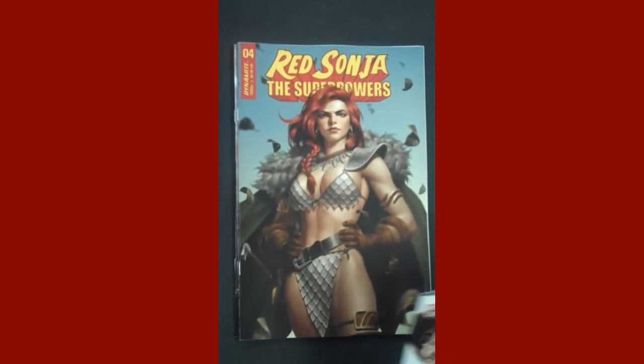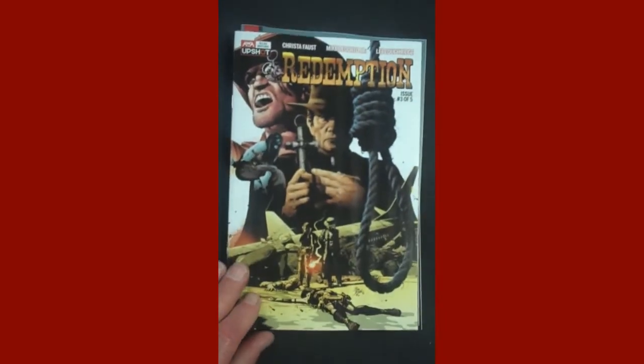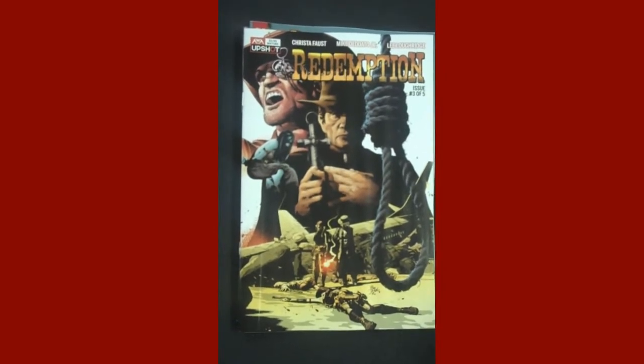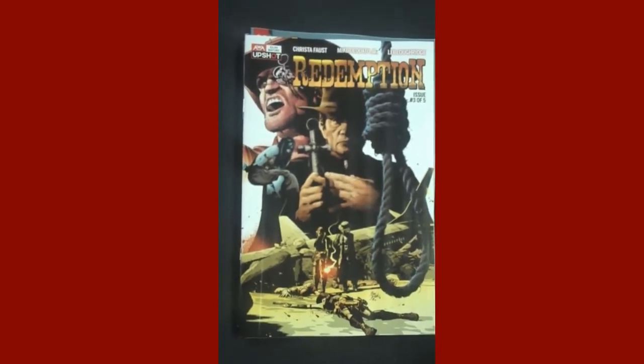AWA Upshot brings us issue 3 of Redemption. Really a well-written book, well done. If you're not reading it, do yourself a favor, grab it. You're only 2 issues behind, and they're easy to get.